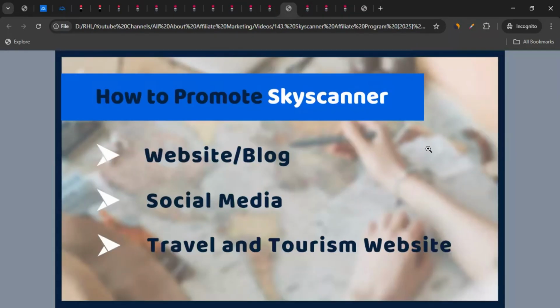Now, it doesn't matter whatever kind of website you have, so long as you get the approval for that website, you can promote them anywhere on your website. Just see which web page of your website is more suited for your audience and put the advertisement of Skyscanner on that section of your website.